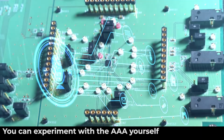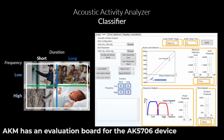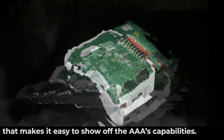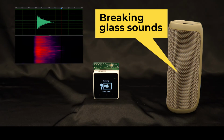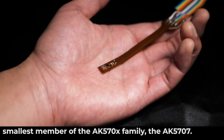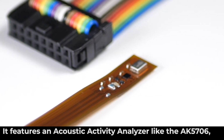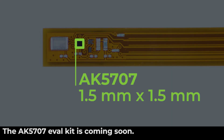You can experiment with the AAA yourself. AKM has an evaluation board for the AK570x device that makes tuning very easy. We've also made a palm-sized battery-powered demo kit that makes it easy to show off the AAA's capabilities. And very soon, you'll be able to try out the newest, smallest member of the AK570x family, the AK57007. It features an acoustic activity analyzer like the AK57006, but is even smaller and consumes less power, perfect for wearables. The AK57007 eval kit is coming soon.